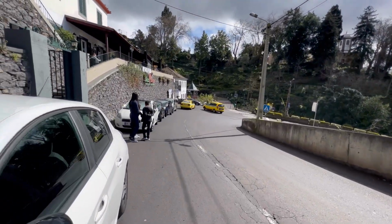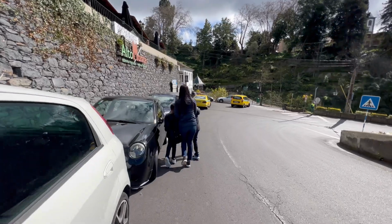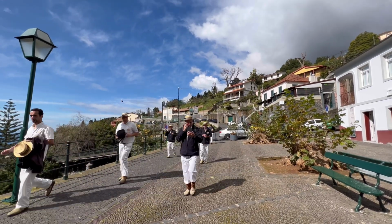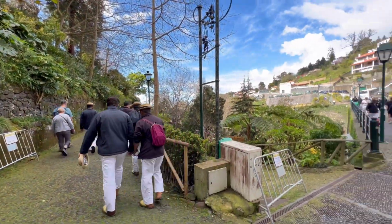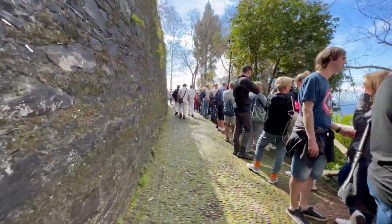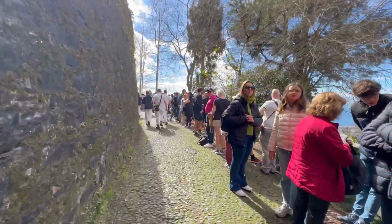We saw massive lines for the wicker basket, so we'll see how long the wait is before we can do it. Just saw a whole bunch of folks in uniforms walking, so we are walking with them. Oh my god, look how many there are. This is the line for the wicker basket. It's about 11 o'clock. You can see all the folks.